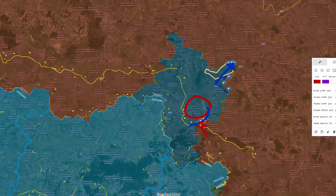In either case, we will see, and time will tell, whether the Russians will succeed in the capture of Sucha, the Ukrainians will succeed with the capture of Bolshoe Soldatskoye, or if it will re-enter a stalemate situation where incremental gains will be gained by either side.